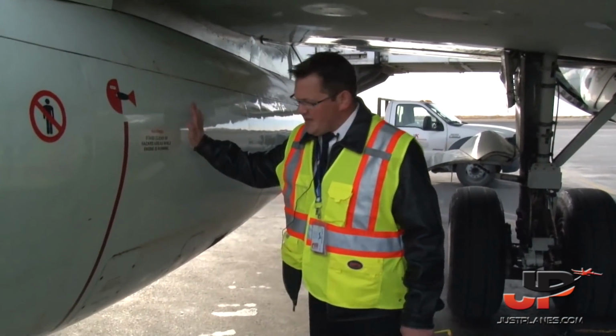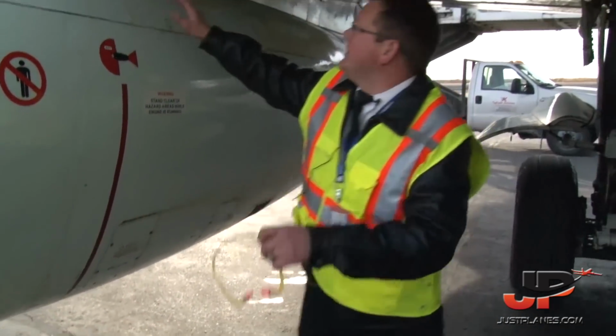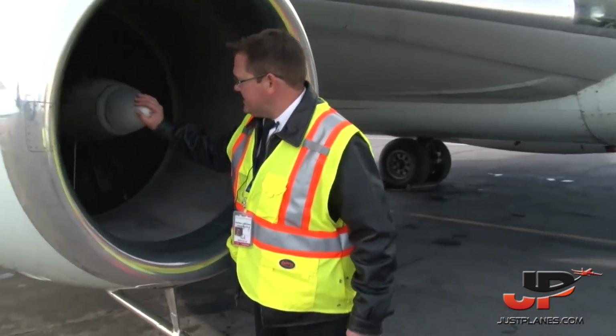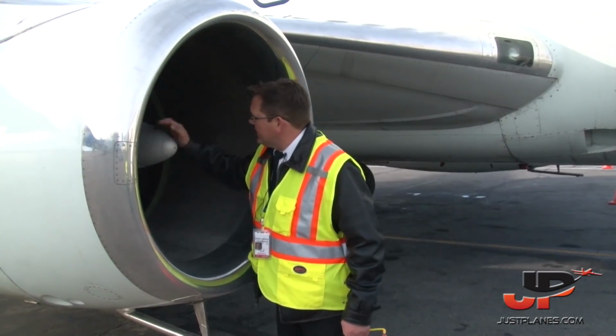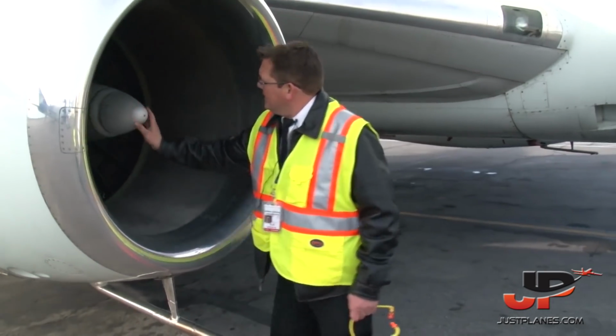Again, same thing with this side of the engine. We're just making sure that all the cowl doors seem to be closed. The cowl seems to be latched in all its latch points. Again, we're checking the vortex dissipator, making sure there isn't any damage to it. The bullet cone, making sure that the sensor is not blocked, and again checking the blades to make sure that we haven't picked up any new damage from any ingestion of FOD.